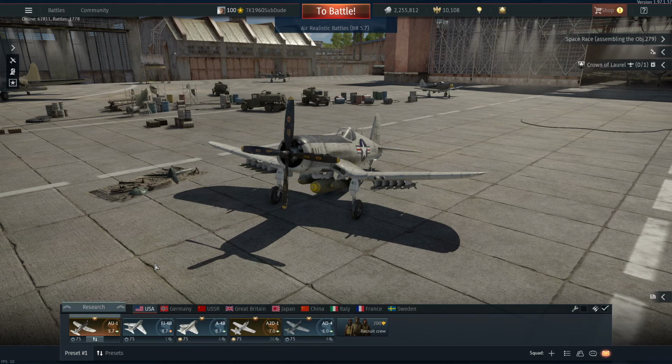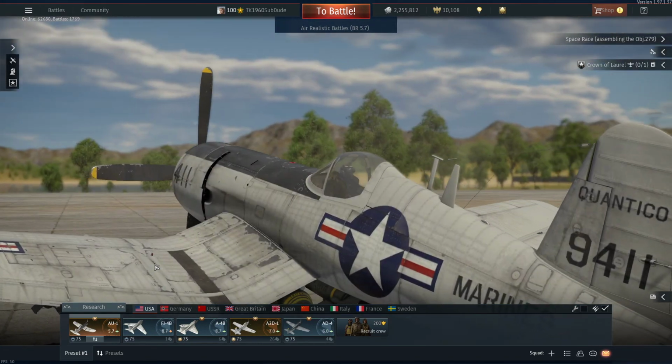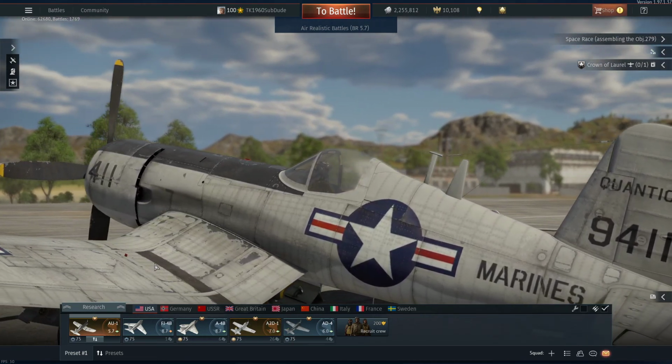But, you know, 2 1,000-pound bombs and a 2,000-pound bomb. If you feel like taking out a base, you can do that with this plane. All in all, it's going to be a decent plane in mixed battles. It can carry 3 Tiny Tims, or 2 Tiny Tims and a bomb.